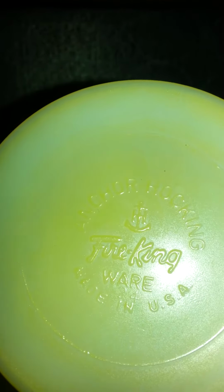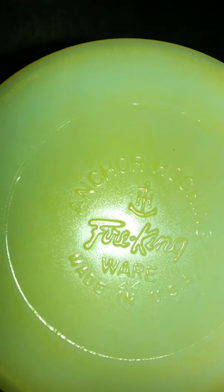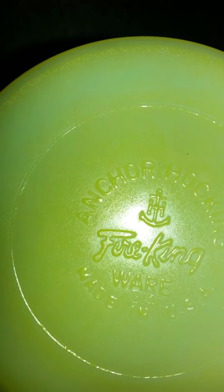FireKing is a very popular glass company, and they have been making things for decades. I don't know how old these are exactly. I assume the 1950s, just judging by the style of the yellow and everything like that. I paid $8 for 9 items, so it's like $1 or something a piece, so that was pretty cheap.